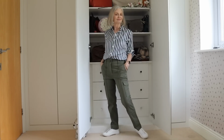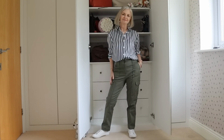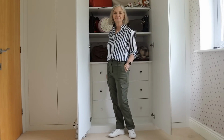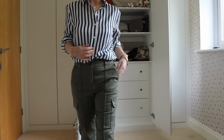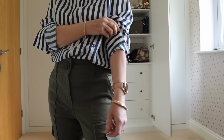Right, my second look is using cargo pants, being this year's trouser to wear, and they're going to be everywhere. So I bought these cargo pants this year. This is this year's style. You can see they've got a seam down the front, and they fit me well. Given my weight loss, which is in lots of other videos anyway, I now have some cargo pants that fit me.